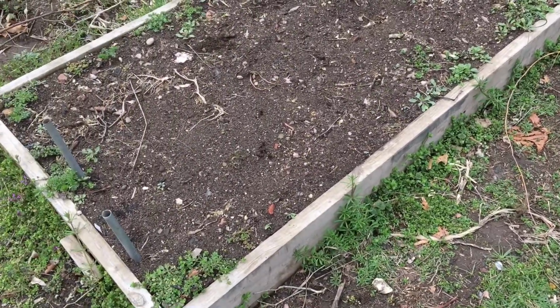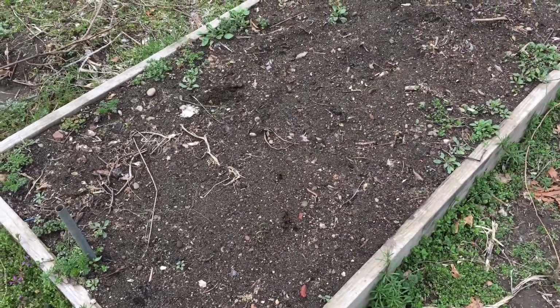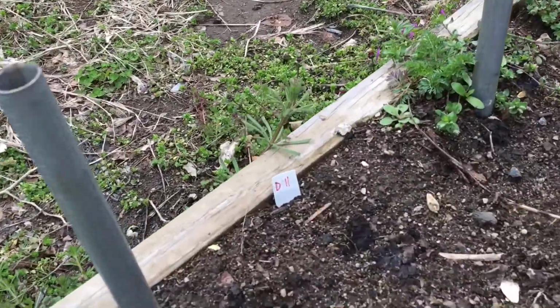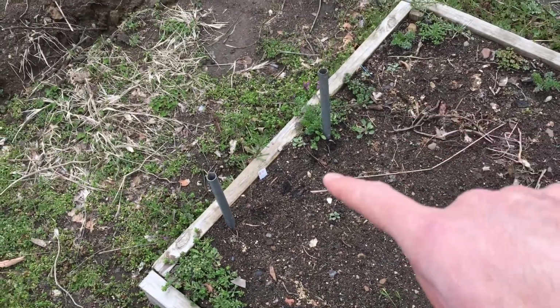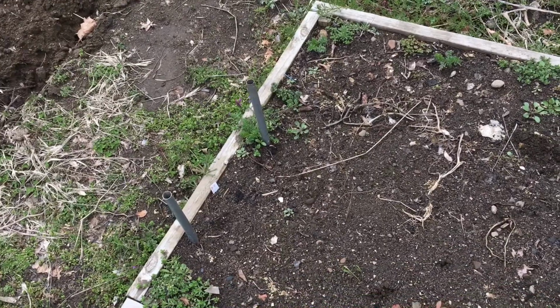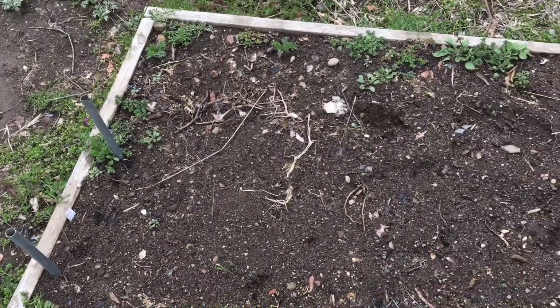This bed here, I planted a couple of rows of, if I could remember, well, I know one of them is dill, and I think here and here, indicated by these metal rods, I planted a row of cilantro, I think it was.